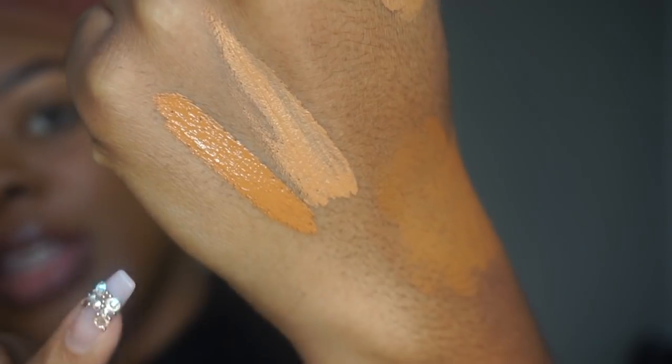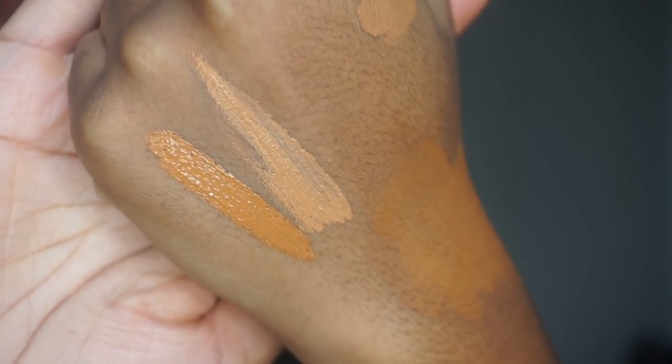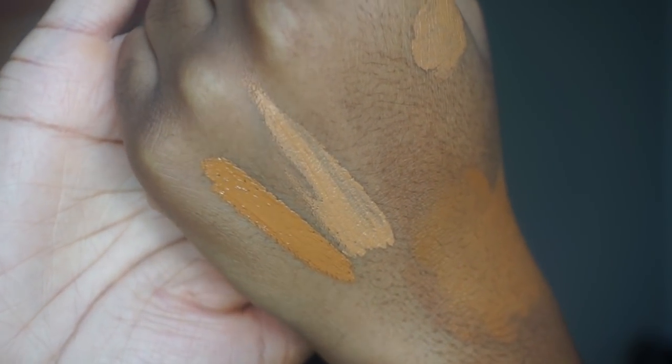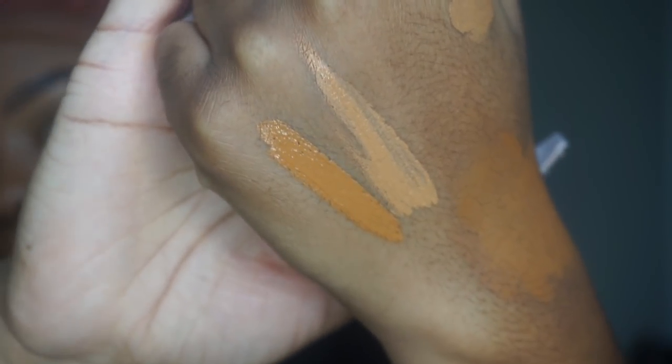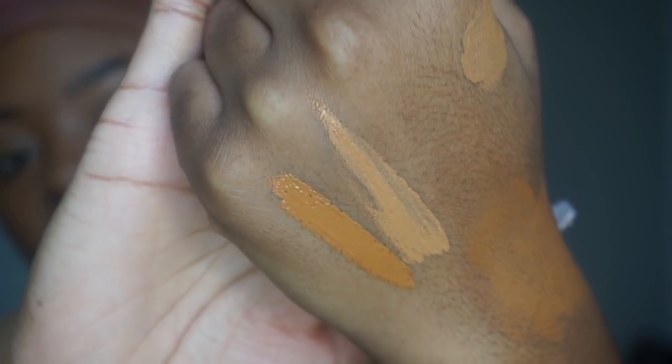So I'm going to swatch it on the back of my hand next to Fawn, because Fawn is my usual highlighting shade. Lately I've been using creamy beige because I'm just extra, but on a normal day I highlight with Fawn. Fenty is right here at the bottom, and Fawn is at the top. As you can see, it's a lot more orange compared to Fawn, but we're gonna try it on to see how it looks when you apply it to the skin.